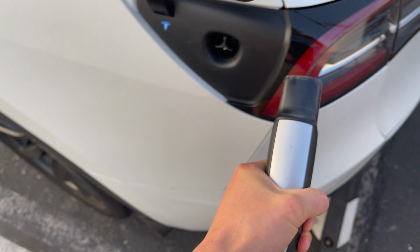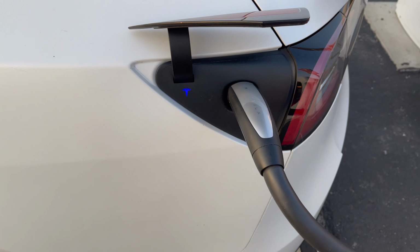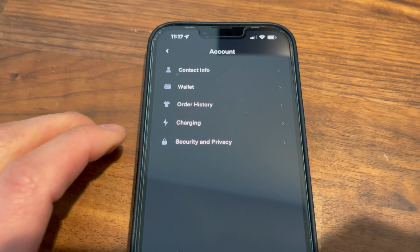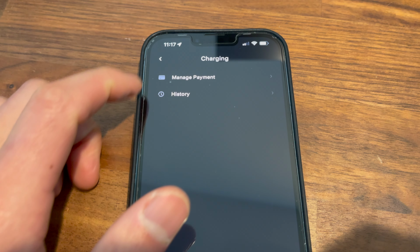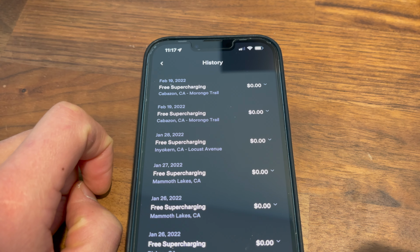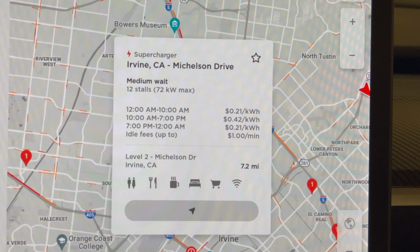When charging at a supercharger, no credit card or payment method is needed, as it uses your Tesla account linked to your car. So just make sure your Tesla account has a credit card number saved. To see the list of charges of your supercharging, you can easily check the app and see the history of how much you were charged. And to see a list of the prices, you can look on the screen under the supercharger.